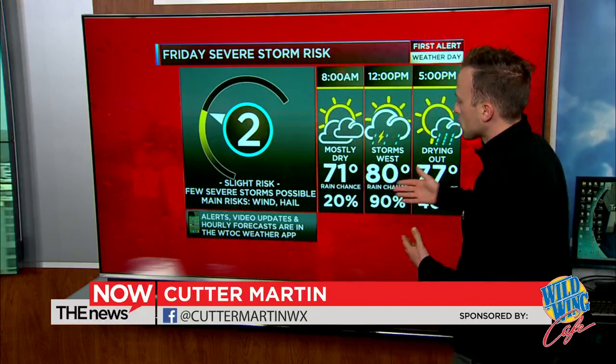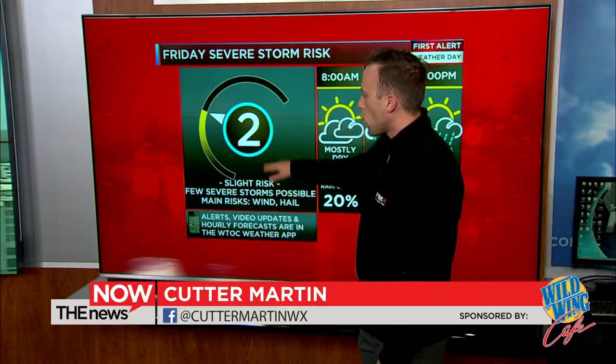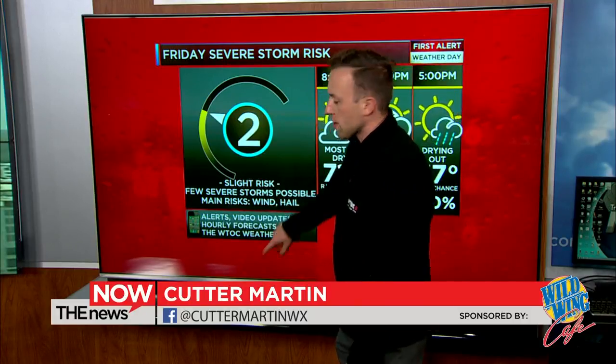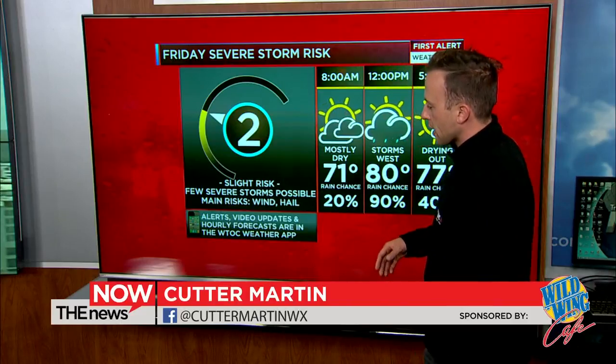So here's the timing. First of all, the risk of severe weather, 2 out of 5. That's a slight risk. We may see this fluctuate. This may be updated over the next couple of days. The main risk to watch out for, this is what we're certain of out of the severe storms, the greatest risk is going to be from straight line wind gusts, 55 to 65 miles per hour. Also small hail and an isolated tornado cannot be ruled out.